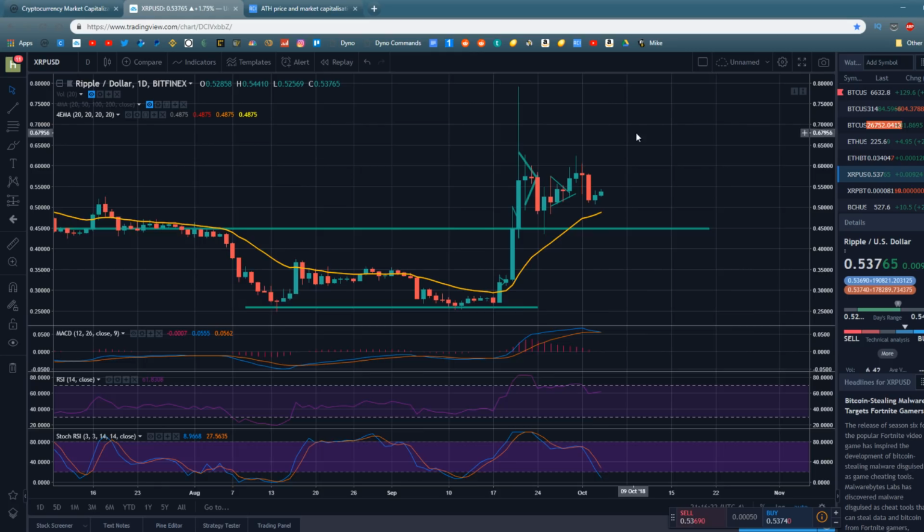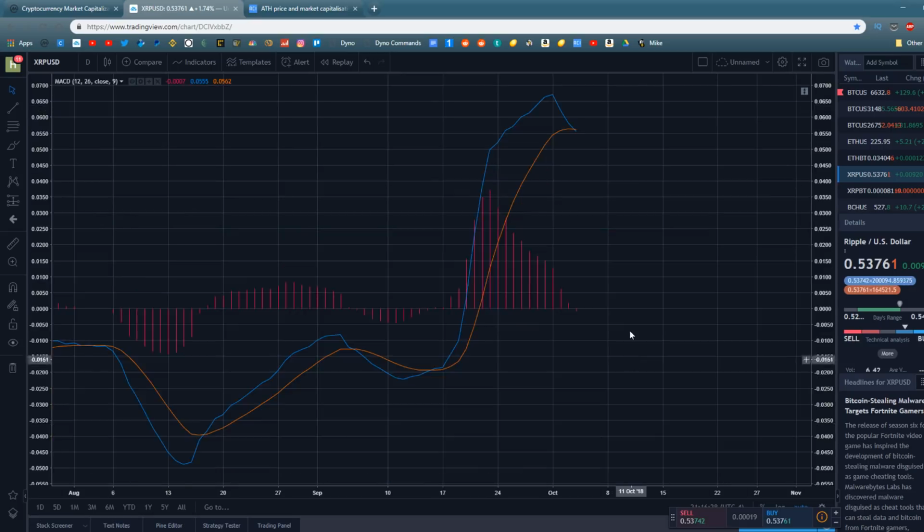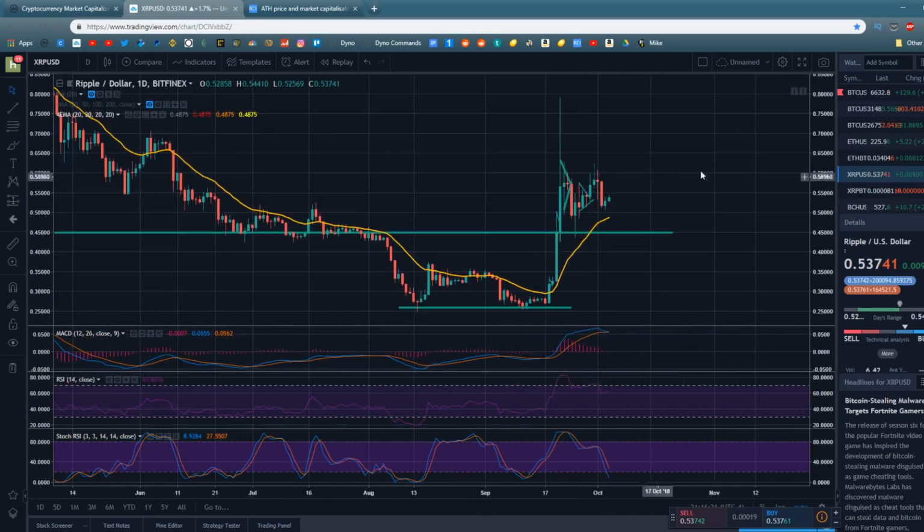I would like to see XRP come back down to these levels because XRP definitely has had a very healthy run. And based on the bearish MACD cross that we're looking at, it may definitely be coming down from here.